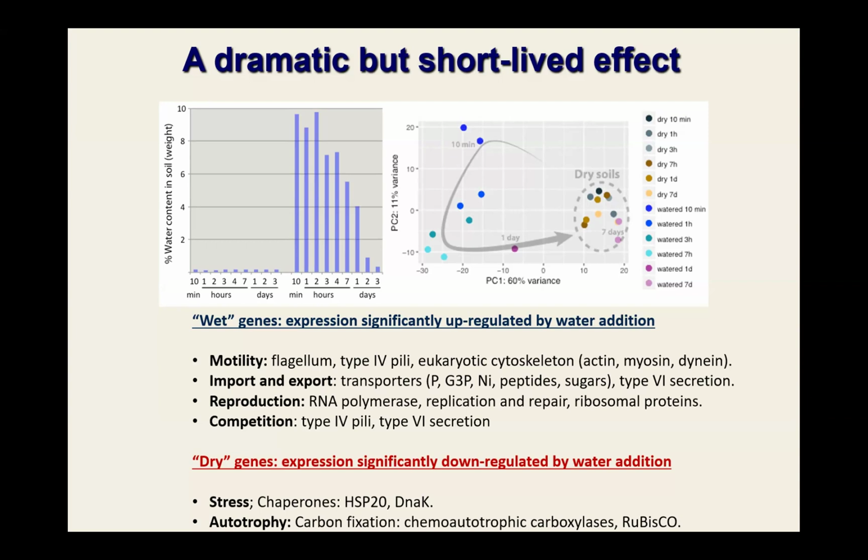Having got there, it's got to be able to use the carbon that it finds. And so import, particularly transporter genes, were really significantly upregulated. I'll come on to the secretion elements in a second. Also, not surprisingly, when water is available and substrate becomes available, you switch on the cell division machinery.